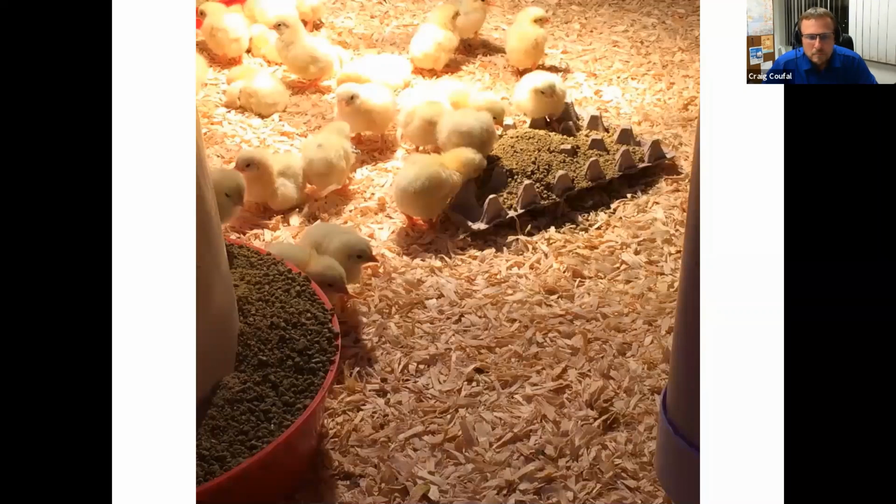Of course, we like to use these little cardboard egg flats to put feed down. People use different things, like pie tins. I don't like pie tins because they're slick, and if they eat all the feed out, they might slip on that pie tin, and that could cause some leg issues. I don't want to put anything slick in the pen. I would also say don't use foam egg cartons, because chickens can eat foam. These are the cardboard ones. They will peck at foam, and we don't want to fill them up with foam. We want to fill them up with feed.